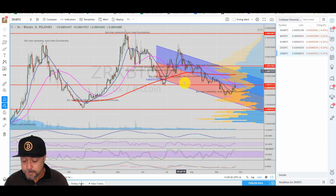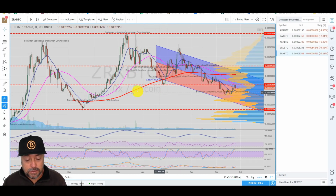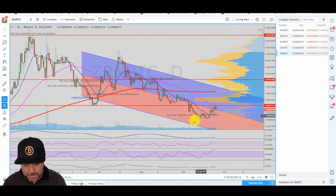Great trading token though. I think it provides great swing trades, and you don't even have to do the longer term ones. You could do shorter term swing trades too. So that's definitely a token that I like to swing trade.